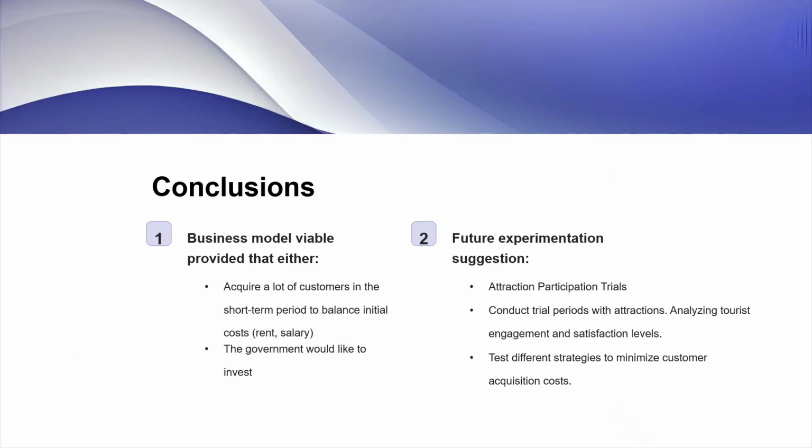To conclude, after increasing the cost of our product, the business model would be viable, provided that we either gain a lot of customers in a short time to balance out the initial cost, or we receive an investment from the government to promote tourism. To improve our product, we suggest that further experimentation could be done in the form of a test trial to see how tourists engage with the product and their satisfaction level. Additionally, different strategies could be tested to minimize the cost of acquiring new customers.